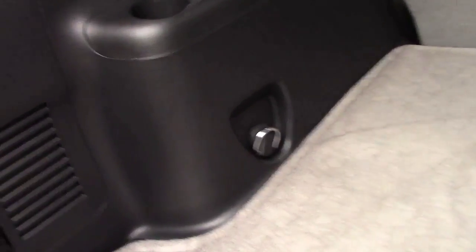Although it was optional on the standard gas RAV4, the electric version does not have a third row seat. But it's kind of funny, as I was looking around the trunk area, you can see all these fittings, and there's even a seat belt there for the rear seat, even though it's not available on this model.